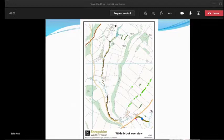At this point, we've been able to do some track improvement, and then there's some plans afoot to try to co-opt this pool and get that to do some attenuation. So you can begin to see across just one very small catchment how a number of small, cheap interventions begin to add up to start to have an effect.